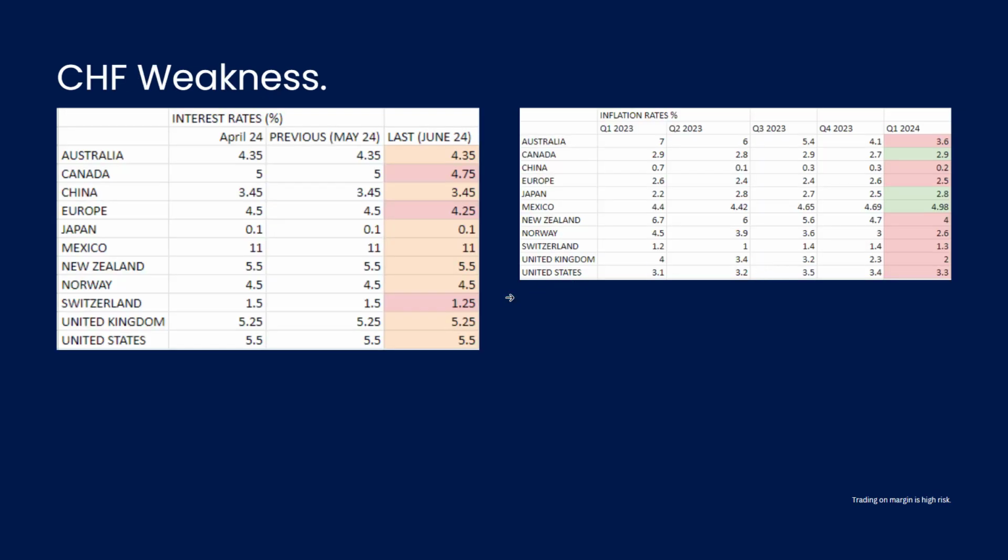One currency I want to be selling at the minute is the Swiss franc. I've got some information here based off two really important indicators within the market. One fundamental indicator to be aware of is interest rates. The other is the inflation rate. You can see here in Canada, the interest rate is at 4.75%. That did come down from the highs at 5% recently, so that could be considered a bearish move.